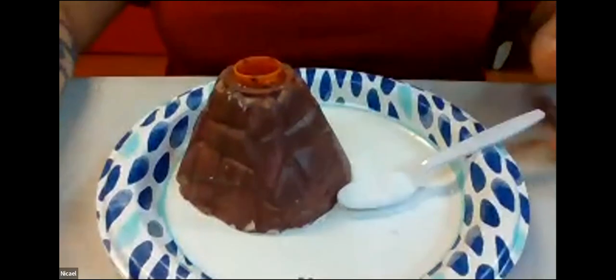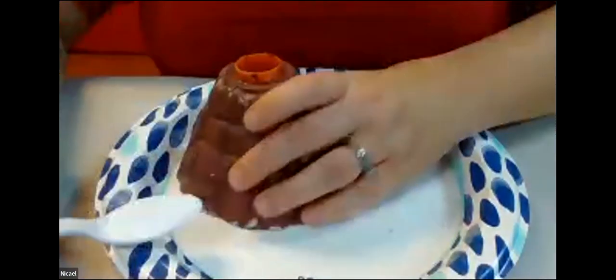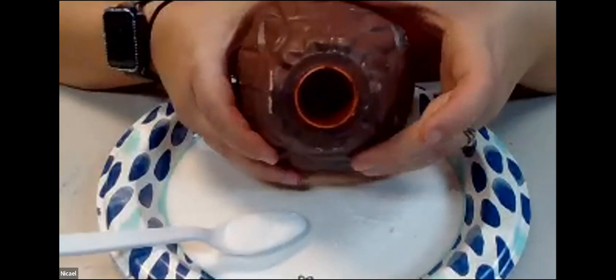It's way too hot. So is lava called lava when it's inside of the volcano? Or is it called something else? What's it called? Okay. It's lava when it's outside of the volcano, but it's magma when it's inside, right? Right? Okay. All right. Are you guys ready? Okay, here we go.